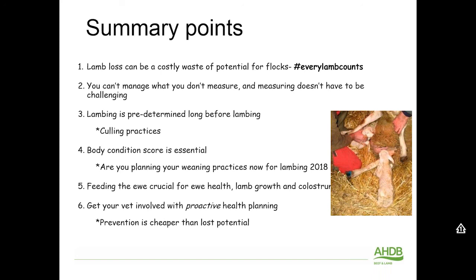You'll hear lots of advisors say that lambing is predetermined long before the actual lambing happens, and I think body condition score and culling are two classic examples of that. Ewes too thin going to the tup are going to really struggle throughout the rest of that production period. So preparation and forward planning is essential, and equally the ewe that goes back into the tup with her udder below her hocks, she's just asking for trouble in your lambing shed. To reiterate, body condition score, body condition score, body condition score.